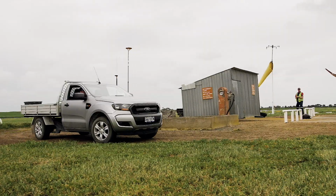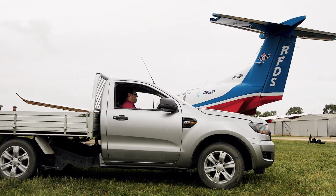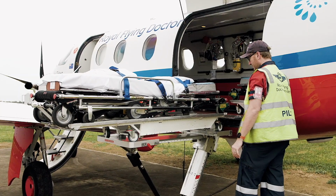To transfer the patient from a vehicle to the aircraft, drive your vehicle towards the rear of the aircraft, behind the wing. Never reverse up. Park at least 3 metres away from the aircraft. We need plenty of room to manoeuvre the patient onto our stretch loading equipment.